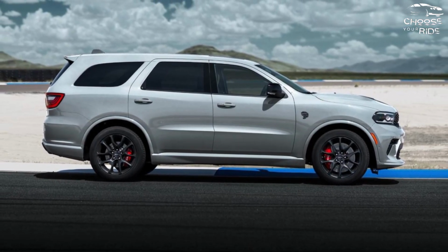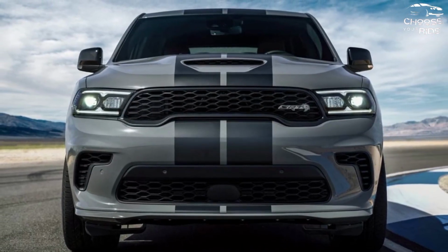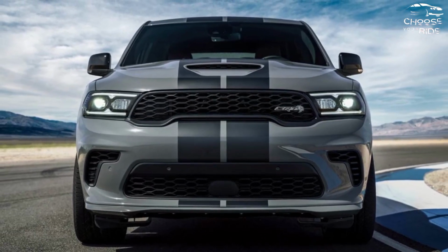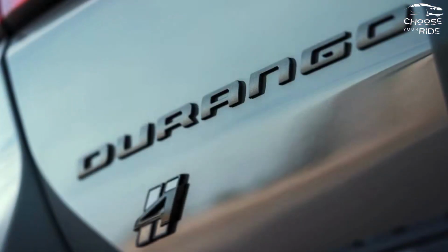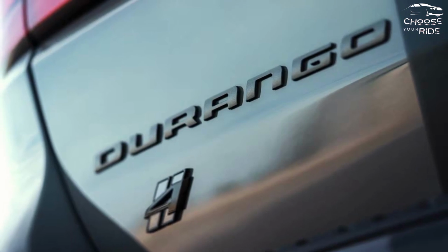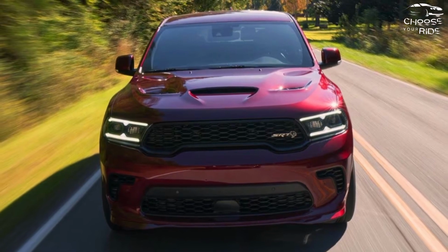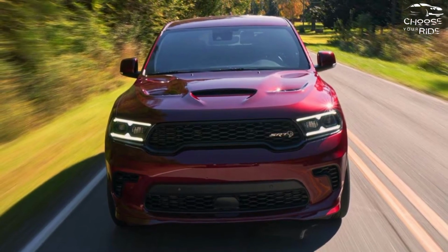Dodge offers a variety of upholstery colors depending on the trim level, and all of the variants include buttons and knobs that have a lovely metallic appearance. 2024 Dodge Durango Comfort and Quality. For 7 passengers and their belongings, the 2024 Dodge Durango offers adequate space.